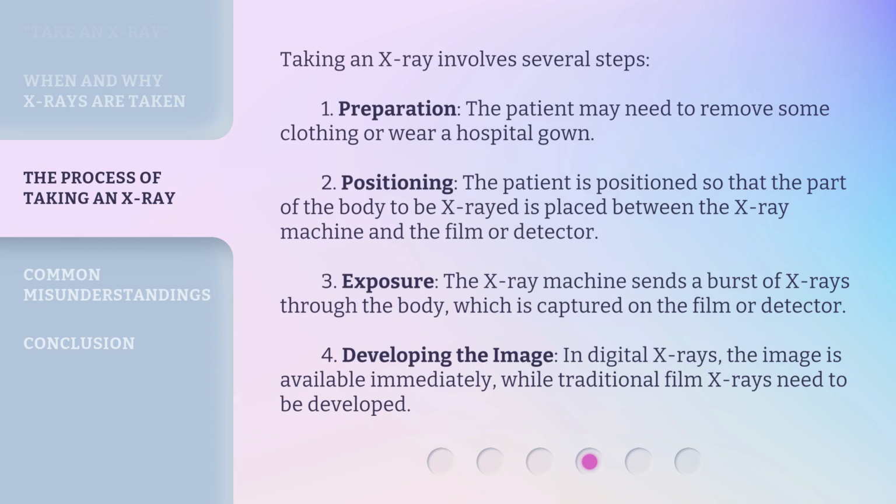Taking an X-ray involves several steps. 1. Preparation. The patient may need to remove some clothing or wear a hospital gown. 2. Positioning. The patient is positioned so that the part of the body to be X-rayed is placed between the X-ray machine and the film or detector. 3. Exposure. The X-ray machine sends a burst of X-rays through the body, which is captured on the film or detector. 4. Developing the image. In digital X-rays, the image is available immediately, while traditional film X-rays need to be developed.